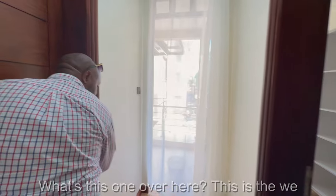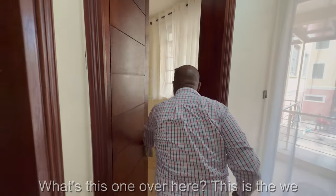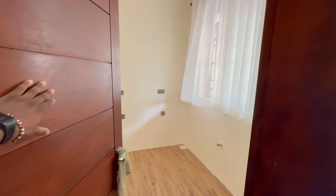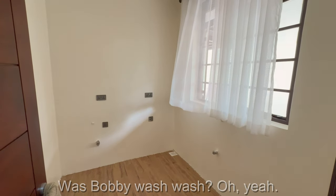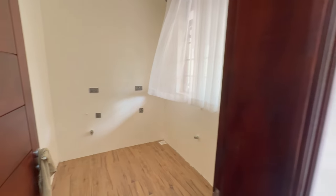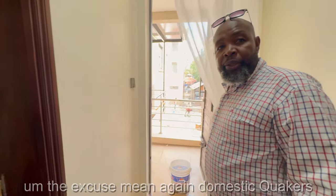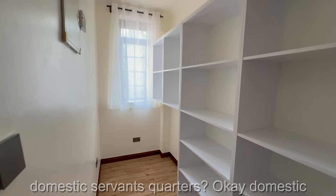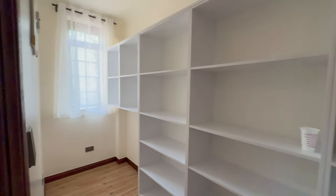What's this one over here? I think this is what we call DSQ. What's that? Wash area. Oh, wash area. Okay, you put your wash and dry over there. And what does DSQ mean again? Domestic servants' quarters. Okay, domestic servants' quarters.